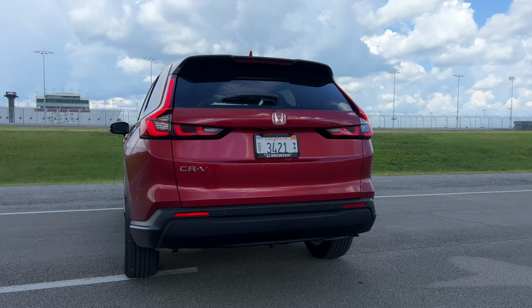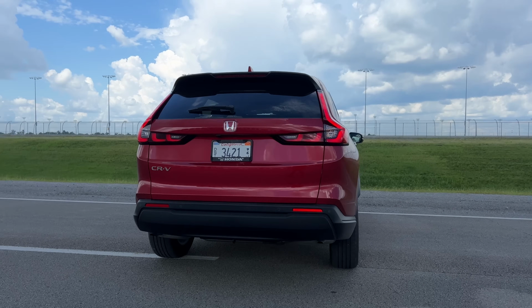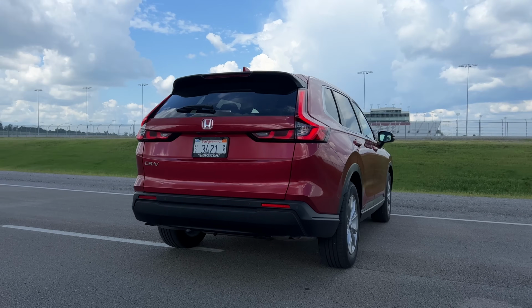So much so that it's one of the best-selling vehicles in the United States, with over 350,000 people buying one every year. Pull up to any mall or Costco and I promise you, you'll see at least 10 of these in the parking lot. My name is Omar and this is the 2023 Honda CRV.